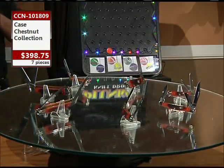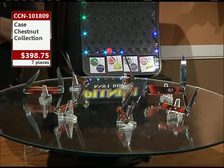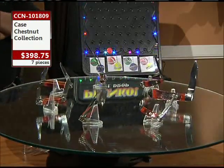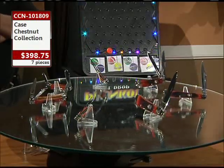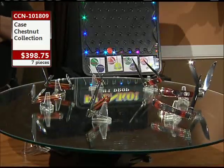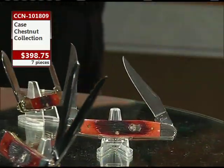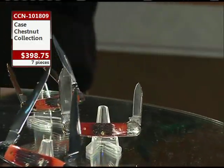Here's 6 the Case Times Chestnut Collection at $398.75. I don't know whether this is barn board or not, but it may be, Buzz. The retail on it is $597.64, and Buzz can tell you about it. This is chestnut, and that barn board, I like it. I just like it, everything about it. But Buzz is going to tell you about that shield and what makes that unique.